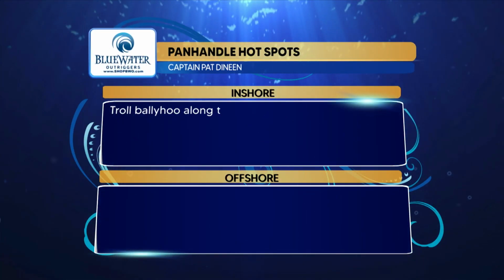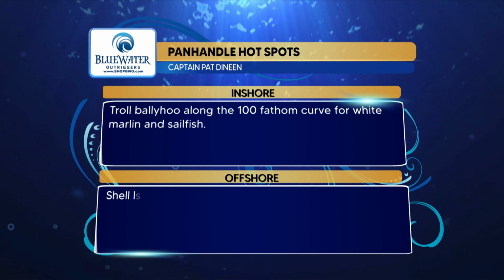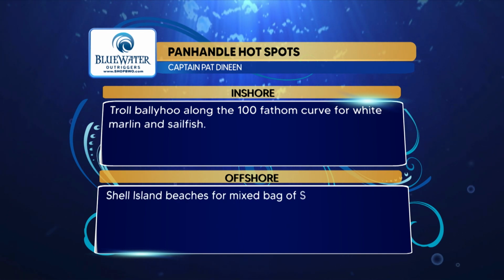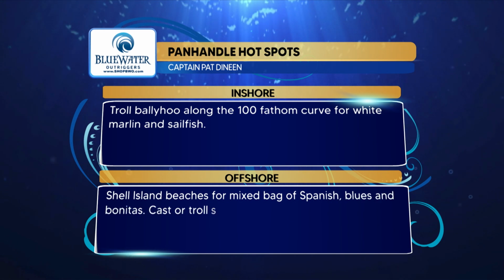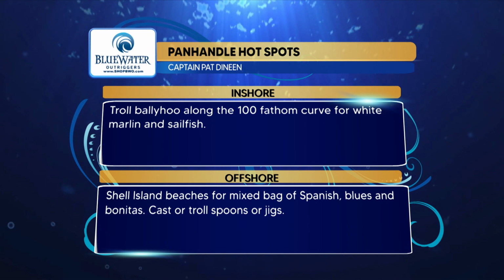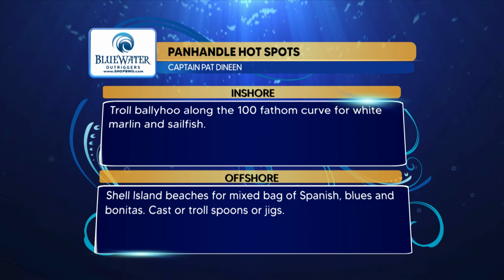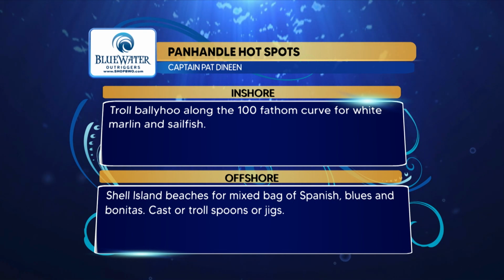All right, we're going to go ahead and take a look at the blue water outrigger hotspots from the Panhandle region. He said troll ballyhoo along the 100-fathom curve for white marlin and sailfish. That would be offshore. And then inshore, Shell Island beaches for a mixed bag of Spanish, blues, and bonitas, cast or troll or jigs. Check it out.